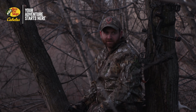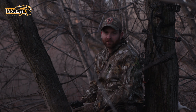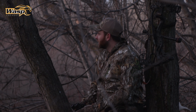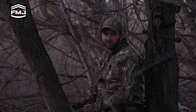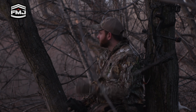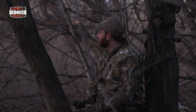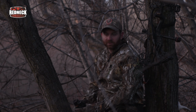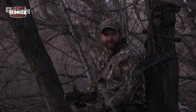Alright, well we finally got a doe to work in range. It was all night back and forth. They'd come in, they'd go back in the woods. And finally that adult doe came right into 20 yards. I was at full draw forever waiting for her to turn and not be quartering to me. And she finally did. And when I hit, it sounded really loud.